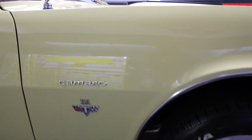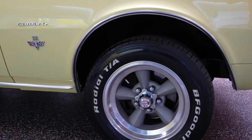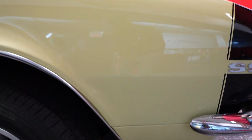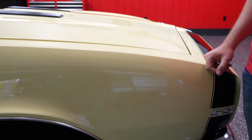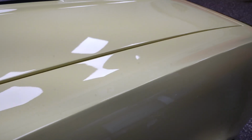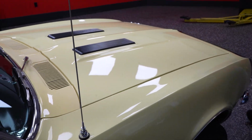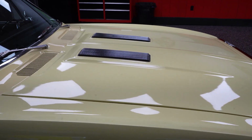And then we'll pan around the rest of the fender here. Top of the fender, it's in good shape. No cracks, no chips, anything like that. Then you have your antenna. We're going to find out later on if the radio works. Beautiful. SS badge, again on this side, cleared over, but that's in good shape.